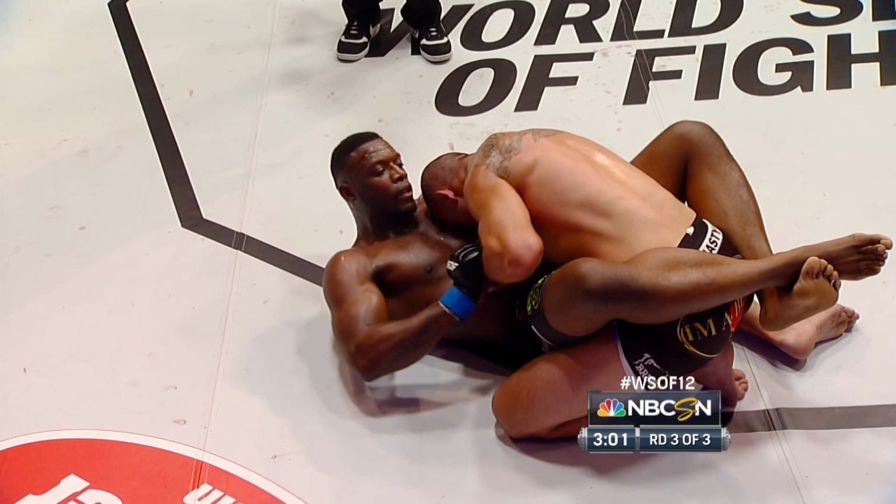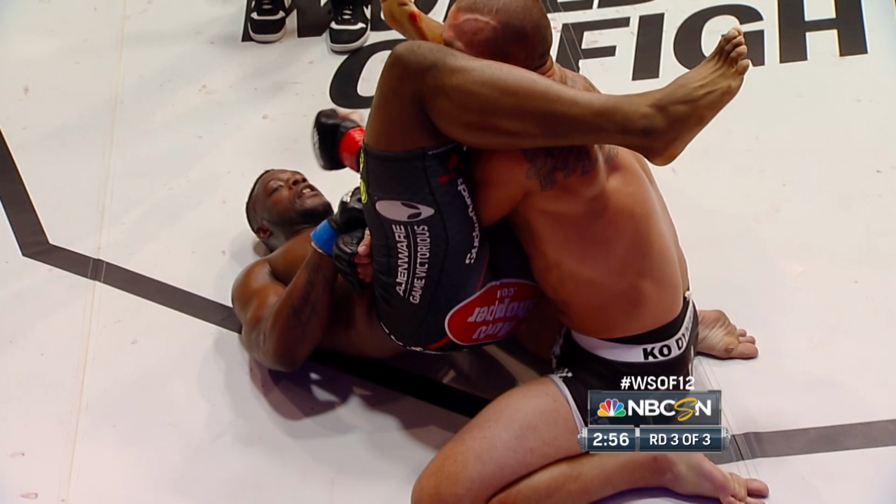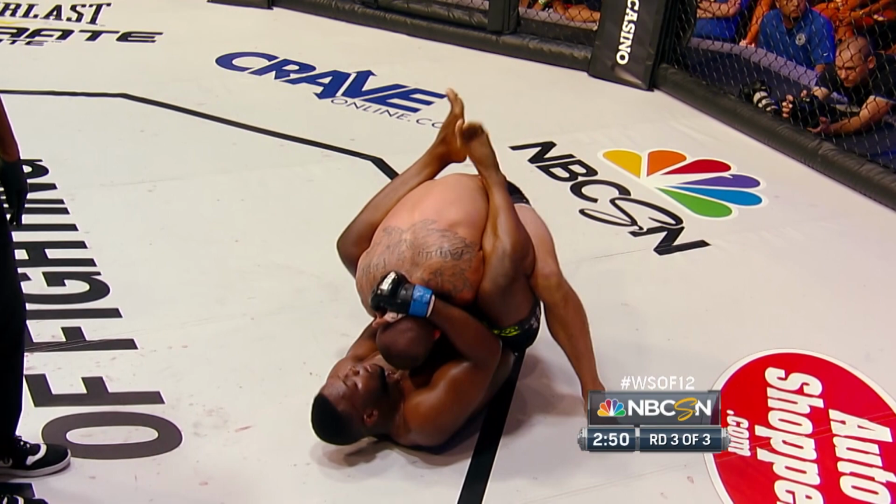Look at that. Looking for a triangle choke here. Mutapčić knows, though, posters up right away, pushes himself away. He cannot have his feet locked. And Tiller gets the elbow in and is drawing blood now from Mutapčić.